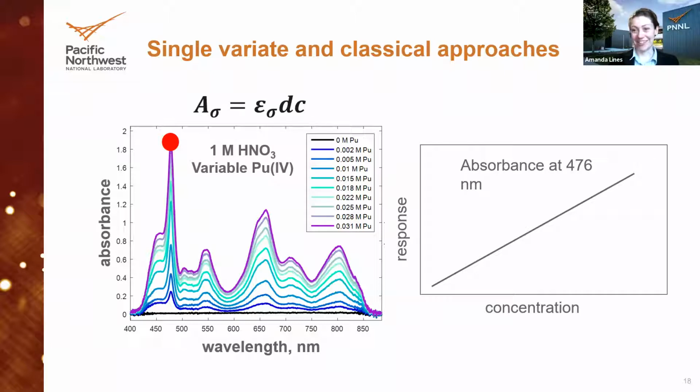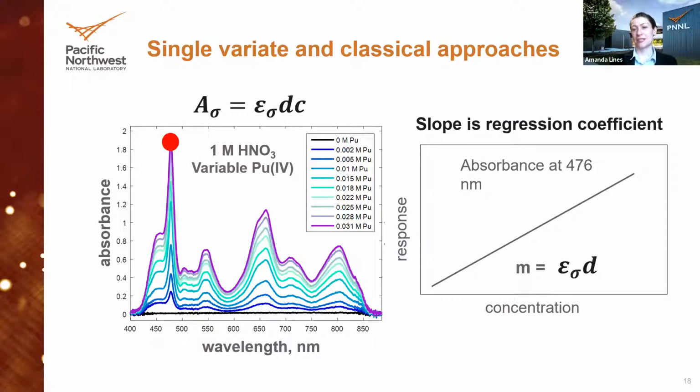It's Beer's law. I'm sure most folks hopefully remember this from Gen Chem, but essentially this is a tool that can relate a regression coefficient between your absorbance response and your known concentration. And this is a tool that forever in the future, if you encounter plutonium-4 under these conditions, you can go back and use your Beer's law equation to calculate the concentration of plutonium based on your absorbance spectra.